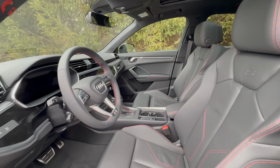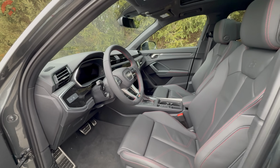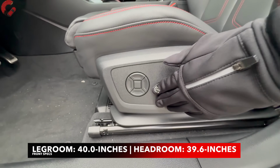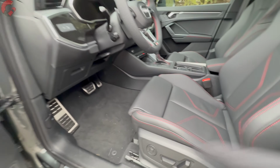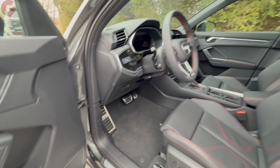You can also get gray, and the seats are real leather no matter which trim of the Q3 you choose. You also will get power adjustment no matter what, 8 ways with 4-way lumbar support. And your memory seats are located kind of hidden down here in the door trim. But let's go ahead and get inside.